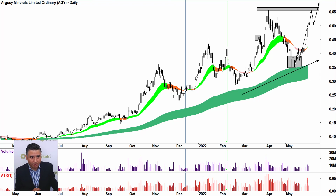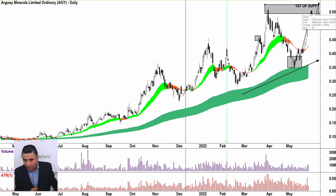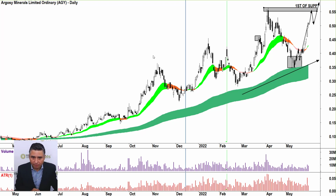The first test, we talked about this idea of first test of supply first. And if we think about how these supply areas work, think of the volume of supply that's created at this level. Let's say it's that big. Right now, after that first test, it might only be that big. And that's all we have to get through on this next move, for example. So that would be a far more sensible scenario if you're looking to buy this one. But I think it looks very, very good.